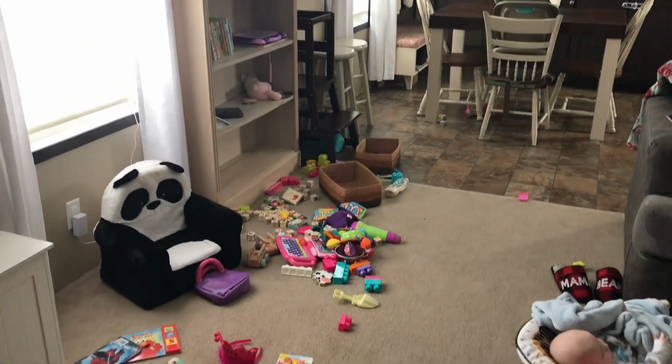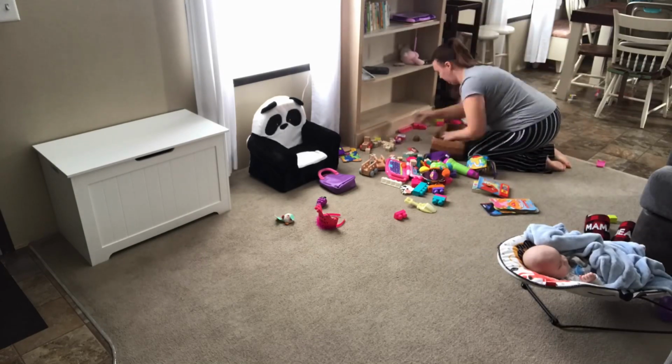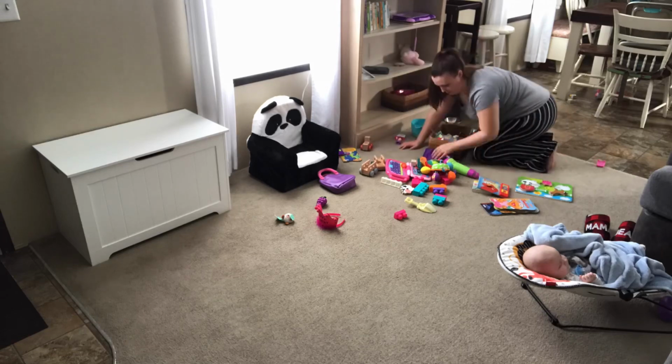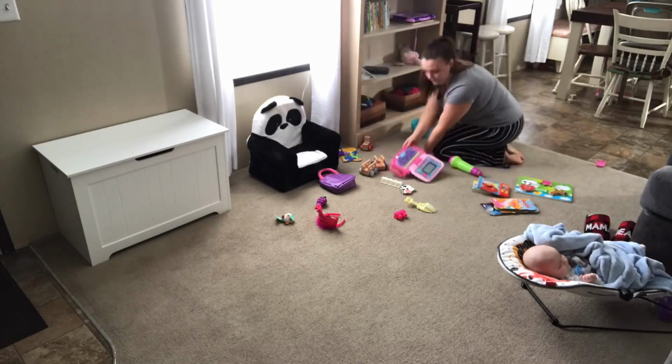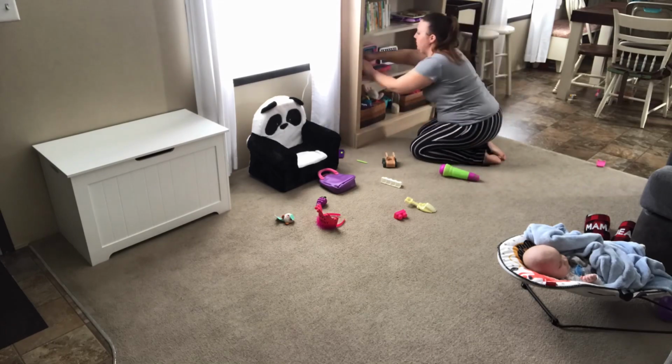And so we are on to the next day where it is a mess again here in the living room. And again, this is from our play date we had, so I'm just going to pick up the toys out here in the living room again and get that all tidied up while my daughter is down for a nap and my son is being good in his bouncy seat.